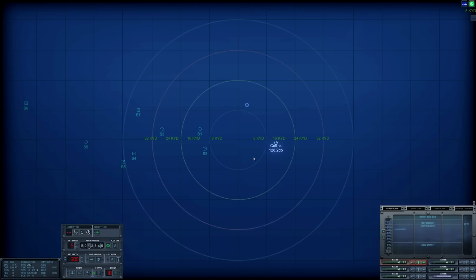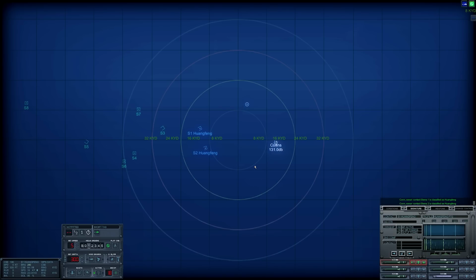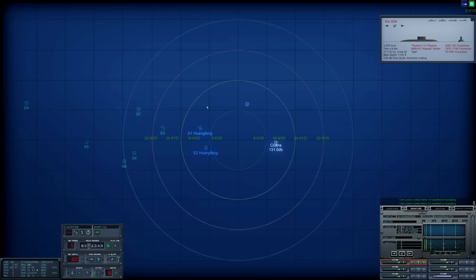Diesel electric submarine. Alright, so we might... Sonar, Sierra 1 is classified as escort. I think we do. We have just lucked out really hard. So we've been back to Guam. We are fully restocked, and the mission didn't end. We didn't run out of time. So I rushed straight back to the East China Sea. And this is the first surface fleet that I could find and we got into contact with.